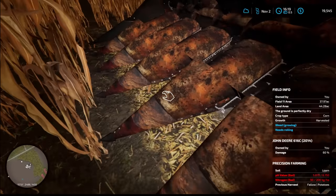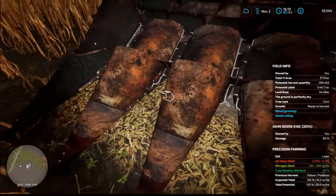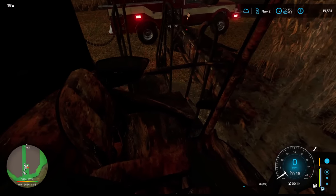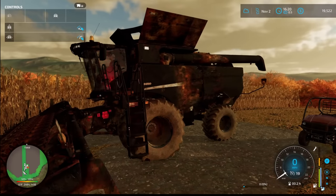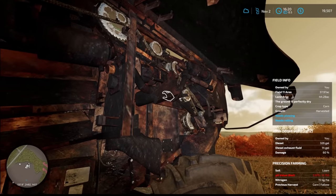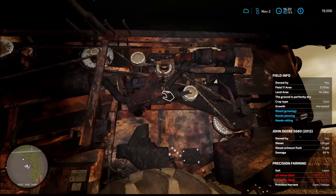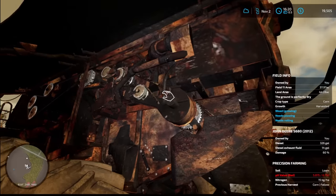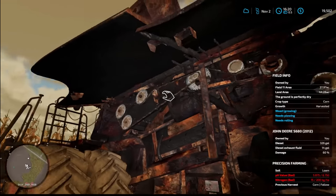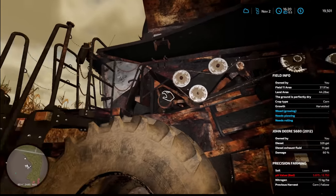This is... this sucks! This is completely gone. This is just gone. I guess let's see how bad it looks on the inside of the motor. This is just gone. There ain't no saving this. We were doing so well, too. That's half the problem.